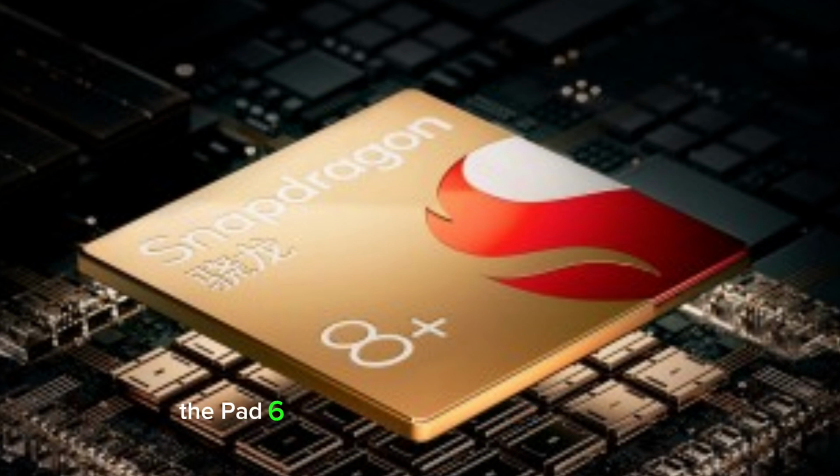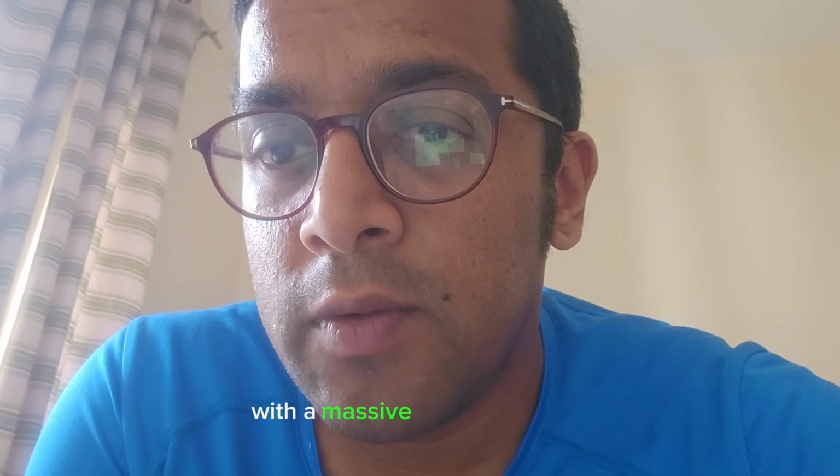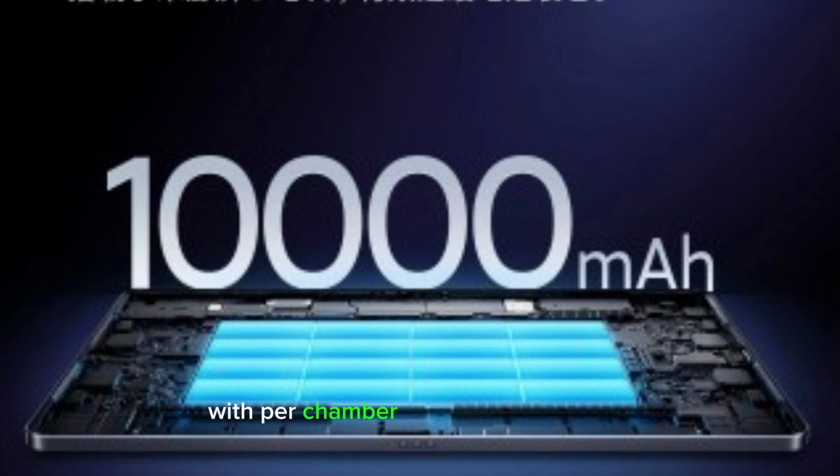The Pad 6 Max 14 will have a massive 14-inch 144Hz LCD screen, which is 62% bigger than the 11-inch panel of the Pad 6 and Pad 6 Pro. The Pad 6 Max will be powered by the Snapdragon 8 Plus Gen 1 chipset with a massive heat dissipating vapor chamber of 15,839 mm².